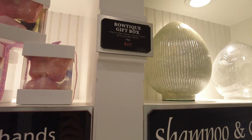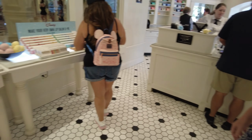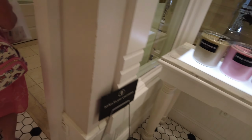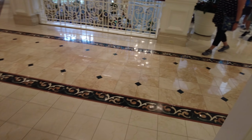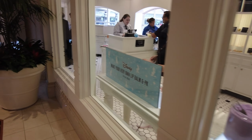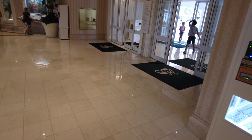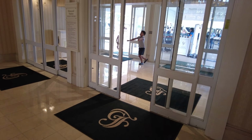Oh, the boutique gift box. This is what's touching it. All right, we can go. Oh my gosh, that's Basin. They also have a Basin at Disney Springs as well. So that's another place you can find it. But it's really cute and it's like Disney themed and it's adorable.